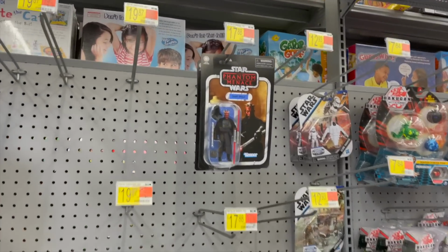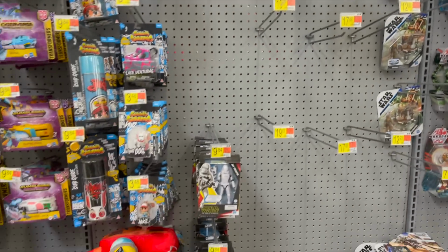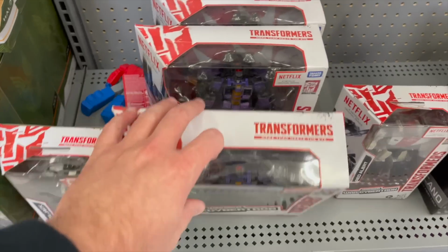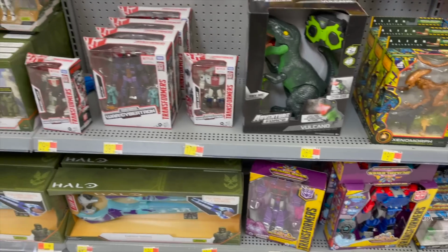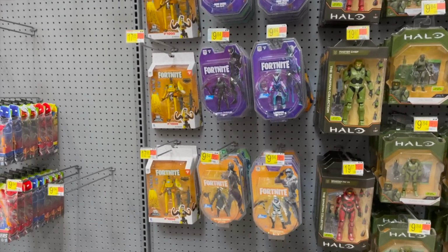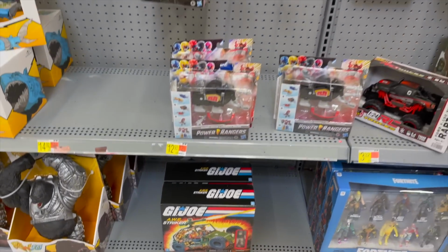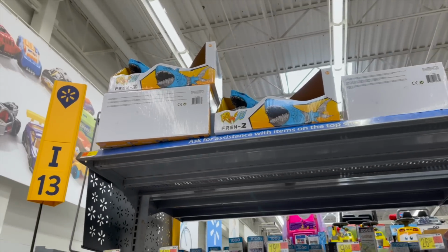Some 3.75 inch. Just Darth Mauls there. Got some more Transformers, but nothing we need. We don't need Hot Link. A lot of the Fortnite, which we've seen some of that today. And then kind of oddly enough, they got the Striker vehicle down here for kind of a separate area from everything else. Got some McFarlane up there.